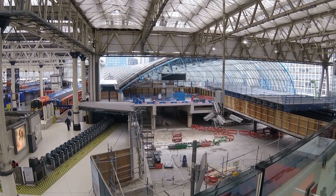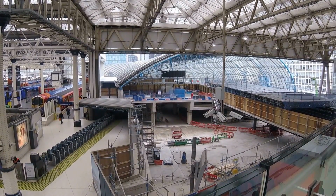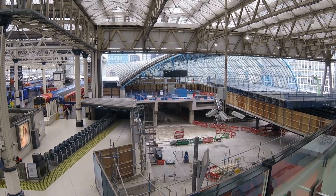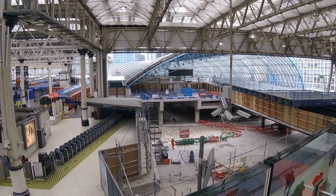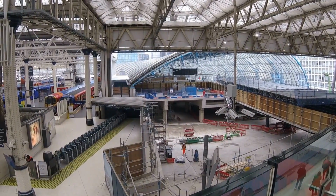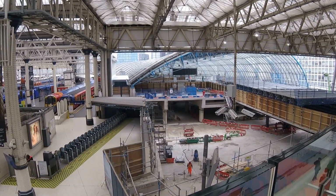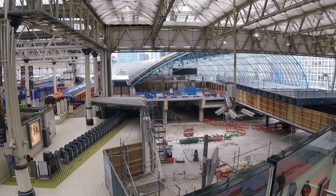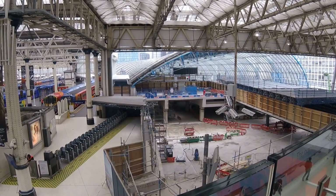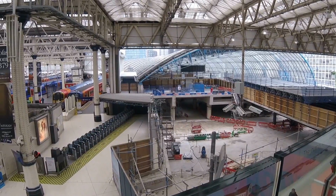But the downstairs undercroft looks much bigger now and open with those pillars. And all the barriers that were up during the blockade are now covered with dust sheets, so it looks like they're doing some work on the actual platforms themselves. So it's a bit quieter here today. That's how it looks.